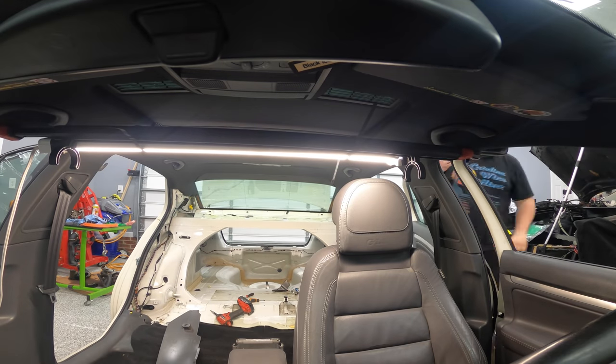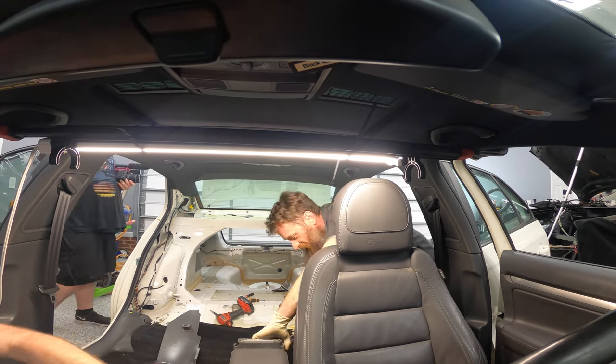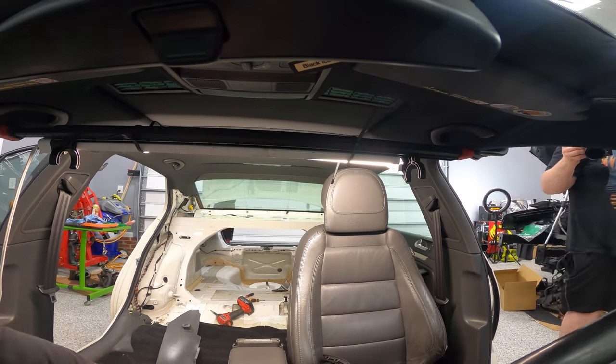Once we have everything we're going to take out of the car, we're also going to weigh it to see how much weight we actually were able to lose. So I'm going to guess about 70, 75 pounds or so. In the comments, let us know how much weight you think we'll be able to pull out of this interior of the Jetta.